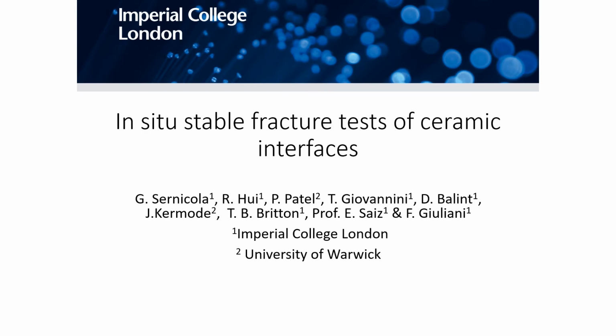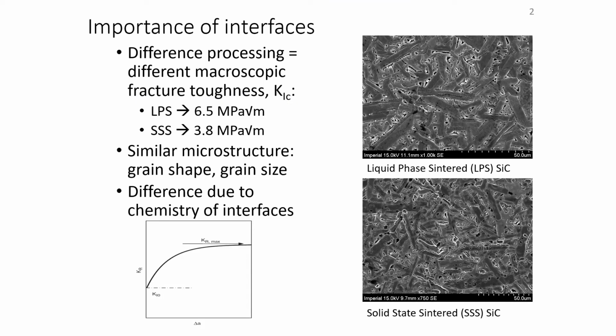Hello, my name is Dr. Giuliani. I'm going to talk about some of the interfacial testing techniques we've been developing to measure things like toughnesses of particularly interfaces in ceramics. Within material science, the mechanical properties of interfaces are massively important, but within ceramics it's particularly critical, as it's one of the few mechanisms we have to actually increase and control the toughness of the material. So interface engineering has been a key technique within the structural ceramics community for a while.